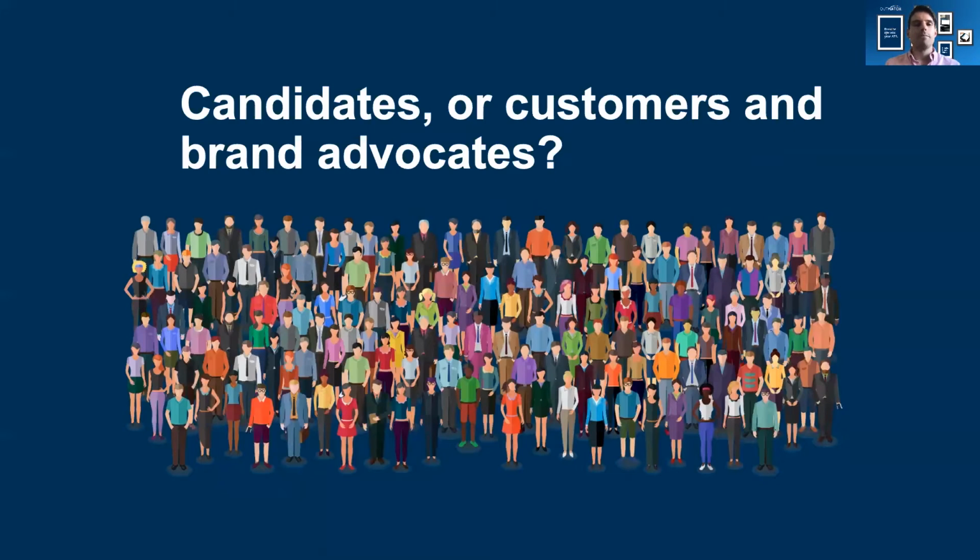And candidates are more than just candidates. They can be your customers and your brand advocates. A study from IBM found that candidate advocacy drops by almost half when candidate experience is poor, which can make it harder for you to attract good talent. While there's also well-known research that's found an explicit link between candidate experience and customer retention.